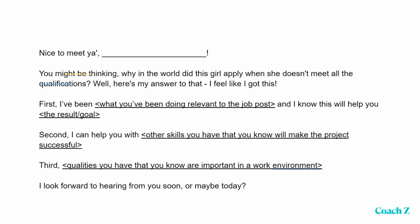So that's why most of these cover letters are not the typical ones that you would see, right? So there you go. The good thing about this cover letter is that even if you don't meet the qualifications, you're already telling the client what you've been doing, what skills you have, and what qualities you have that you know could help the project become more successful, right?